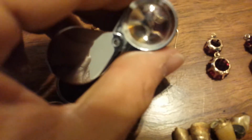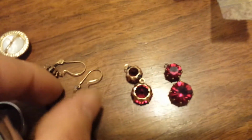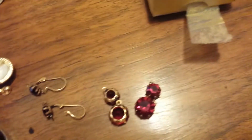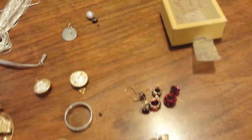Over here, we've got a set of earrings that really did not look like gold, but they looked enough like gold that it was worth taking them and testing them, and they did indeed turn out to be gold. These two actually do have a little hint of a hallmark, which I can't really get on camera right now, but these two have no markings at all. Not sure what the stones are, nothing. I'm sure they're nothing major, but I am going to be scrapping all that stuff. It's really not worth much.